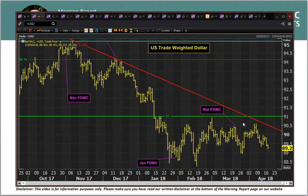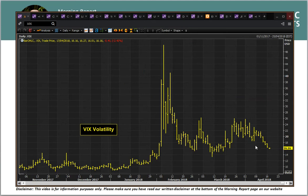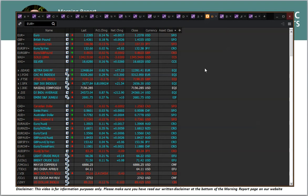And it certainly looks as though the market is resuming its dollar downside move as risk appetite continues to improve. We've seen the VIX volatility, which is dropping back ever more. We've seen equity markets which are finding support. Interesting that the DAX once more, as the equity markets rally in Europe, the DAX is outperforming the FTSE 100.